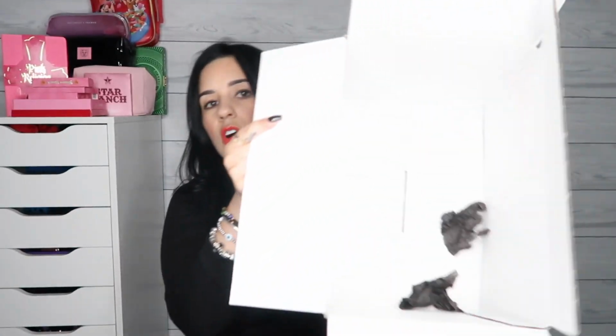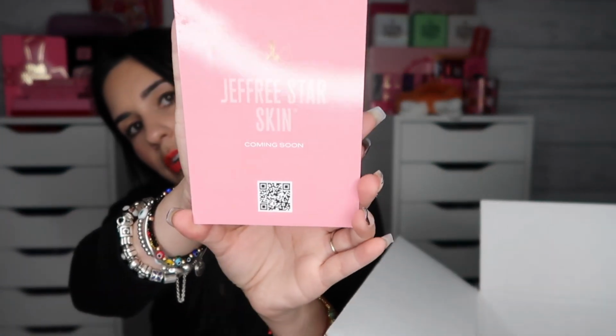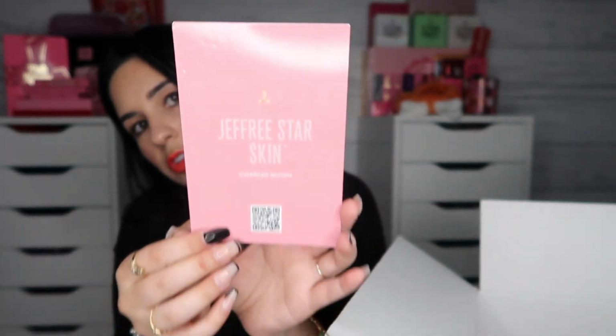And then guys, that's all. There's nothing else in here. I do see this. It says Jeffree Star Skin. After years of formulation and testing, the skincare line you've always dreamed of is almost here. So Jeffree Star Skin coming soon, which has a little QR code, which is super exciting, guys. I can't wait for him to come out with it and obviously see the packaging and try out the formula and things like that.